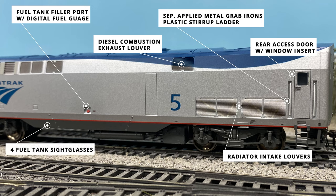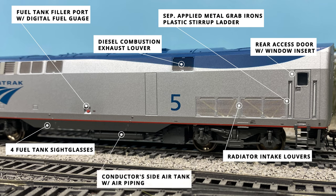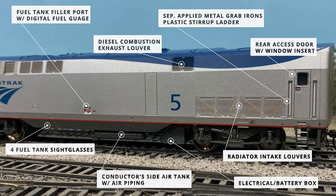Some of the details that can be seen on the lower portion of the locomotive are the four molded-on fuel tank sight glasses for each fuel compartment, two on the conductor side and two for the engineer side. Just below the fuel gauges are the left air tank and associated air plumbing, and the large electrical and battery box in front of the rear truck.